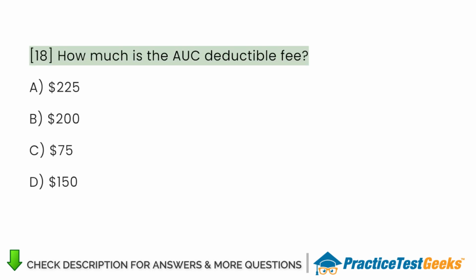How much is the AUC deductible fee? A. $225. B. $200. C. $75. D. $150.